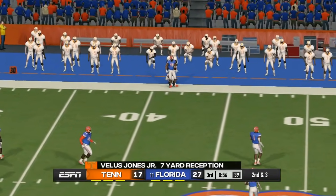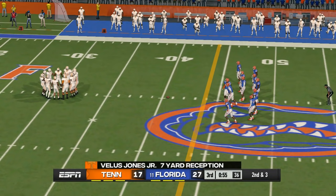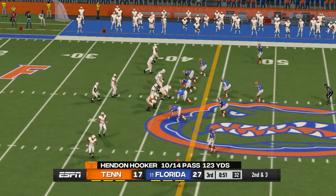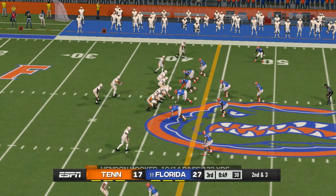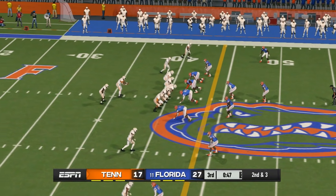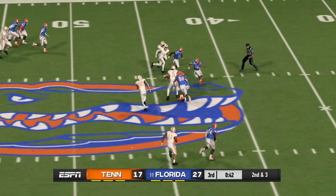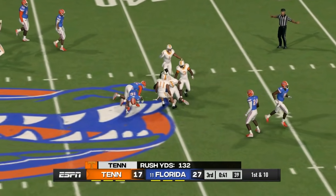He gets hit out of bounds around the 40-yard line. Second down, and they're going to need about 3 yards to pick up the first down. He's got an opening. He's at midfield. They'll bring him down at the 41-yard line.